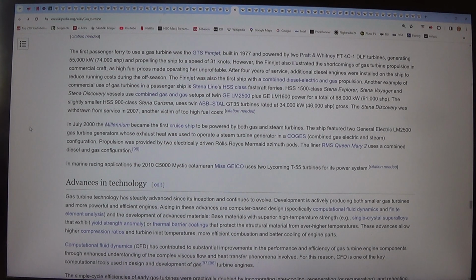In July 2000 the Millennium became the first cruise ship to be powered by both gas and steam turbines. The ship featured 2 General Electric LM 2500 gas turbine generators whose exhaust heat was used to operate a steam turbine generator in a COGES, combined gas electric and steam, configuration.